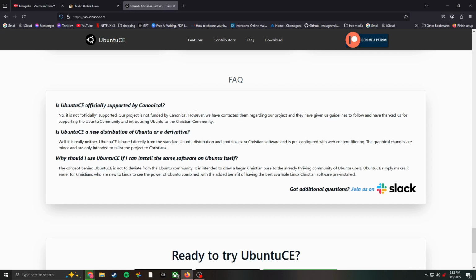Is Ubuntu Christian Edition a new distribution of Ubuntu or derivative? Well, it is really neither. Ubuntu Christian Edition is based directly from the standard Ubuntu distribution and contains extra Christian software and is pre-configured with web content filtering, and we will get into that more in a second, as well as when we look at the operating system. The graphical changes are minor and are only intended to tailor the project to Christians.